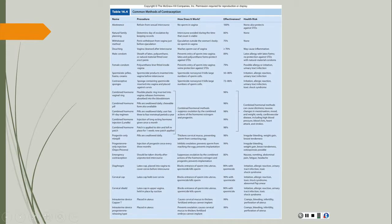So this is a very busy list here, but if you take a look at the effectiveness column, there's only one that says 100%, and that's abstinence, where you do not have sexual intercourse, and it also protects against sexually transmitted diseases.